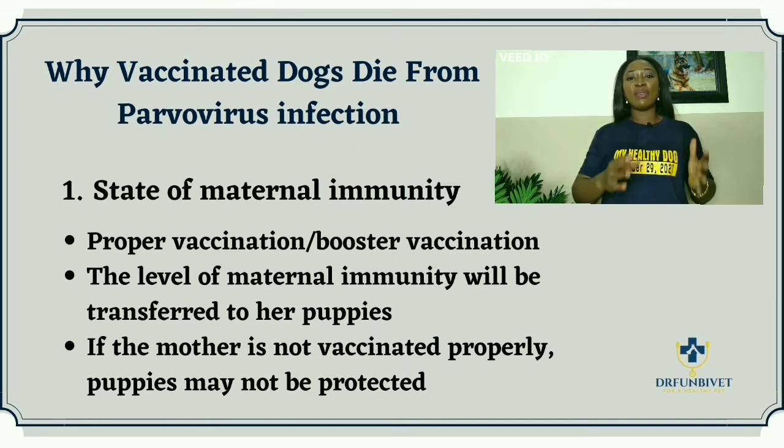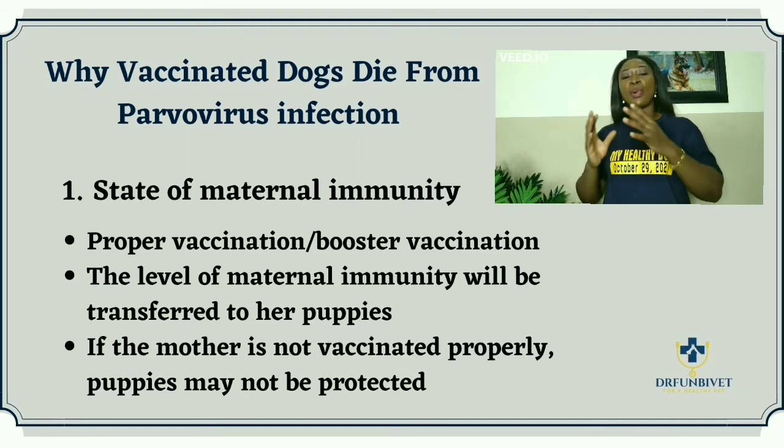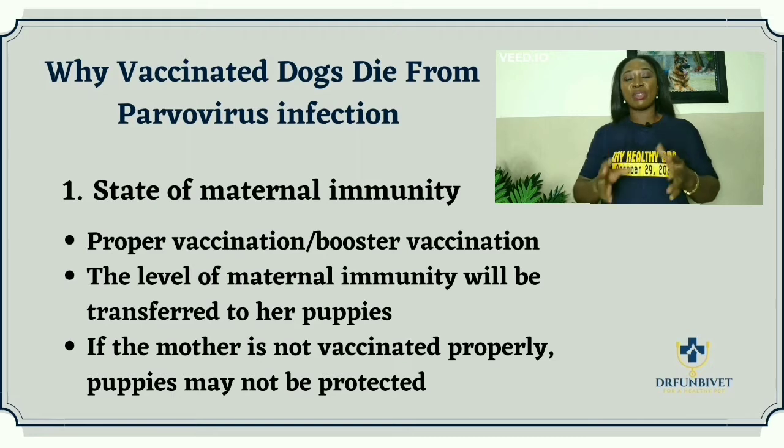But if the level of antibodies is low, then the puppies will not be protected. If your dog has not been properly vaccinated or she has not received a booster vaccine, then she will not have enough antibodies to transfer to her puppies. This is the major cause of puppy death due to parvovirus infection.